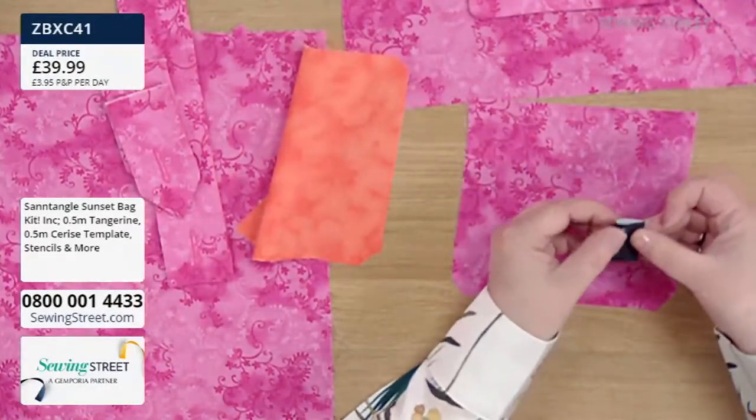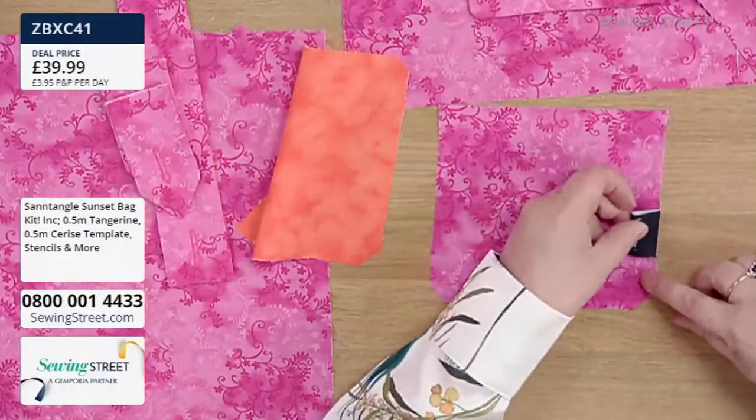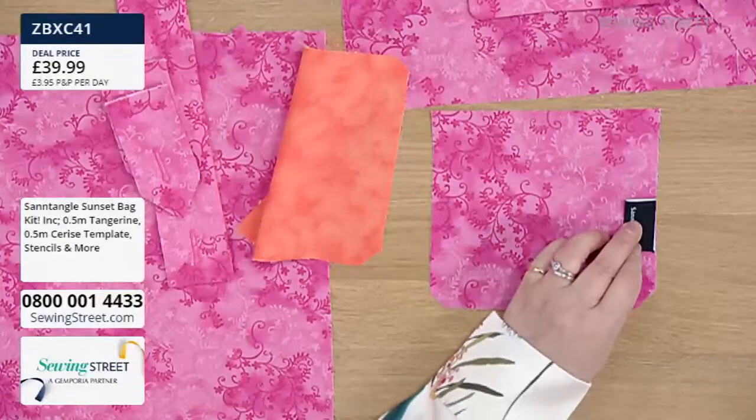So what you're going to do, you're going to fold your label in half, and it's going to go on the right-hand side of the fabric you're going to have on the front. Right, so you can measure it. I'm not going to measure it. Measuring and me don't particularly go. Honestly, I'm always doing it by eye.